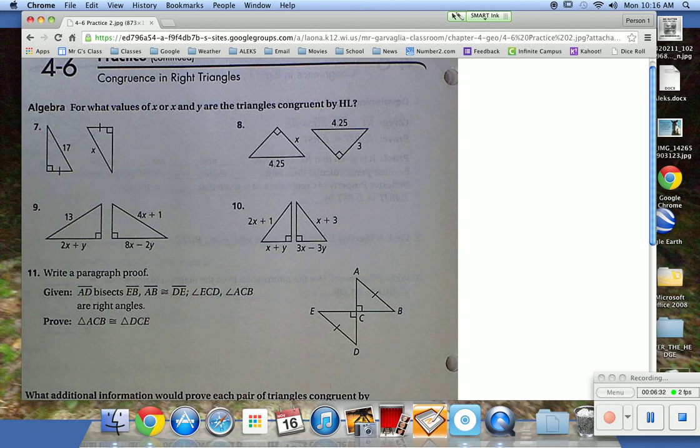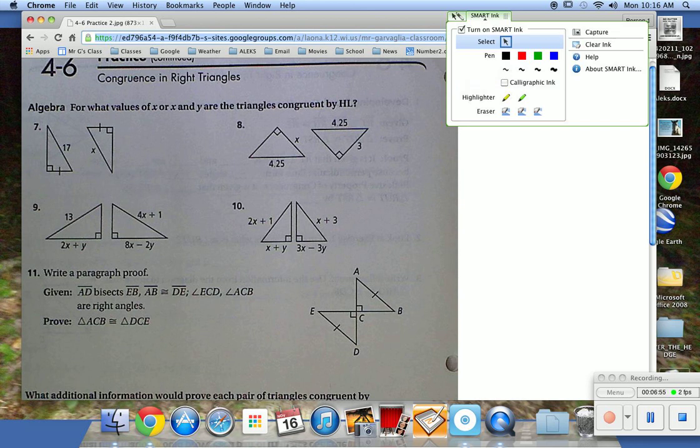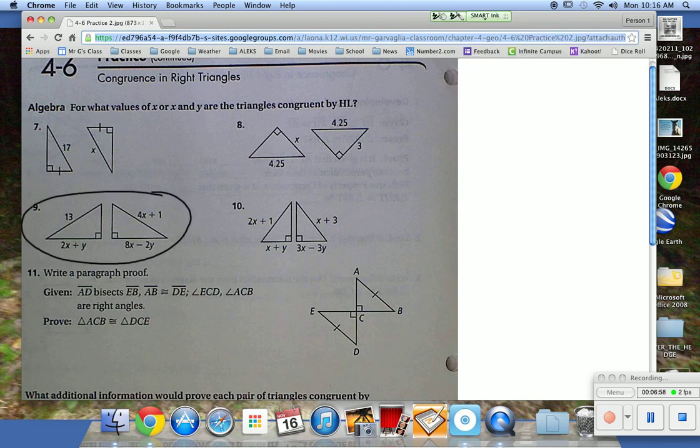Look at this here. Hey guys, pay attention. Right here, I have to figure out what x is. What's x going to be? 17. Yeah. Look at this one in here. I know that they're congruent triangles. We set 2x plus y equal to 8x minus 2y because we know these two sides are equal. We set 13 equal to 4x plus 1. We can figure out what our x and y are in that case, all right?